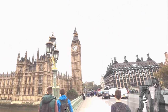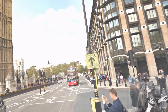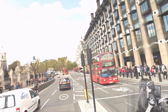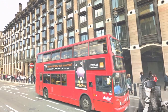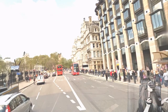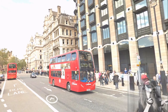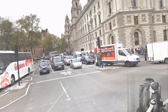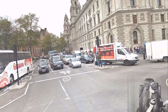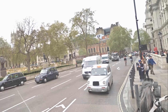It's a big clock. What is that? It's a London bus. It's a big red London bus. Look, more buses. 1, 2 red London buses. It's a London cabby. 1, 2 London cabbies.